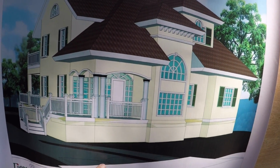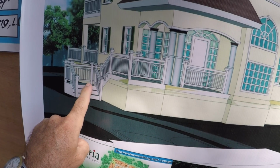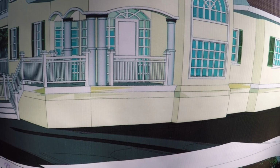And if you look down here, this is the driveway, and this is what I was talking about. This section right here, this is the side stairway. It's going to go up to a small island, then go up another set of stairs, and then there's going to be a platform here. And this is all going to be the front porch area right here.